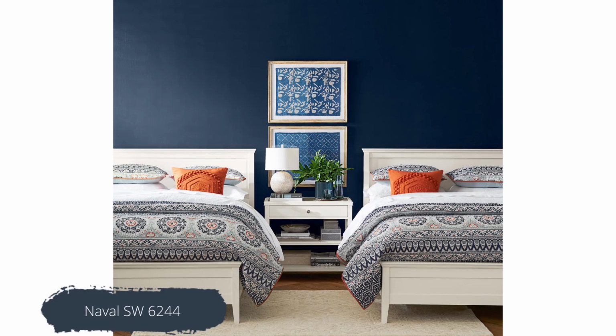So let's talk about our favorites. We have Naval, and Naval is this beautiful navy color that I absolutely love. As you see on the screen right now, we did it in a bedroom for 2018. Oh, that's beautiful. The first thing that I love about Naval is that it really is a neutral. We put enough blue in it that it doesn't turn blue-black, as I think a lot of navies do.